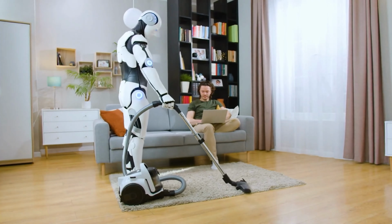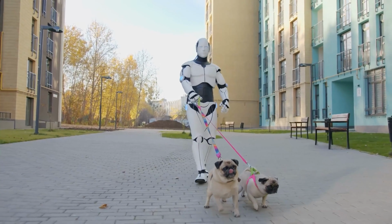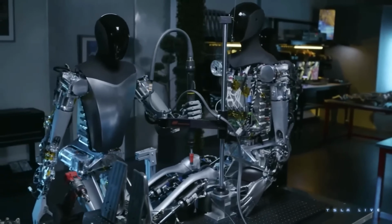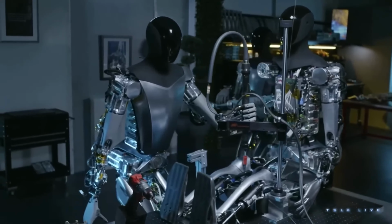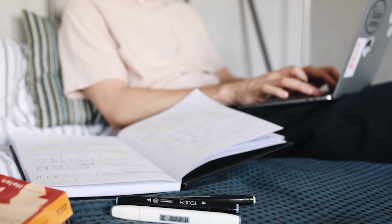Equipped with advanced sensors and cameras, it navigates our homes and offices, learning and adapting to our routines. The impact on efficiency and productivity will be profound as these bots take on time-consuming tasks, freeing humans to focus on creative and strategic endeavors.